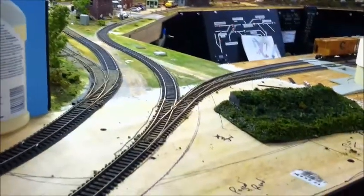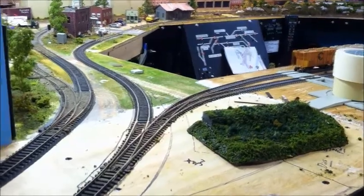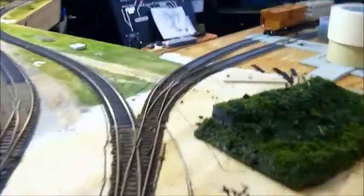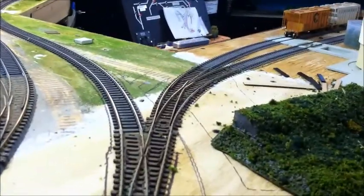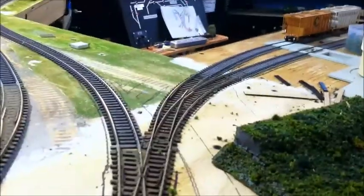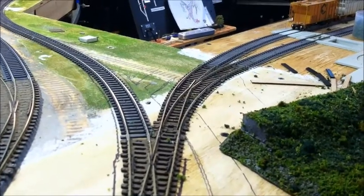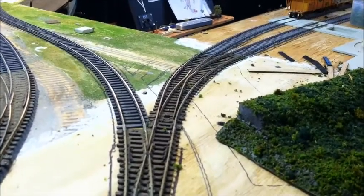All right, so I put the switch in curve turnouts. If you don't have a whole lot of space, curve turnouts are the way to go. I know they're not real prototypical, but they can really help you in tight spaces. As you can see, I've got one there and one here. They work great. I think they're from Peco. They're already DCC ready, so you won't have your stuff shorting out.